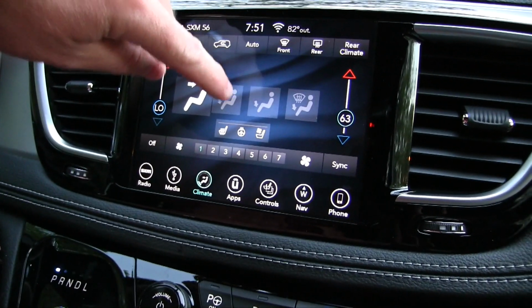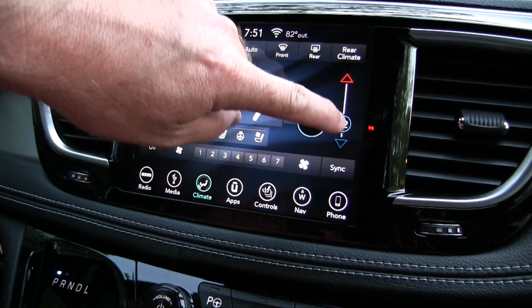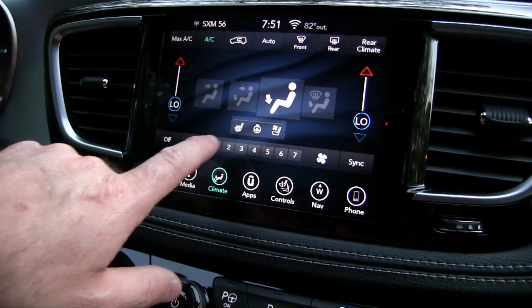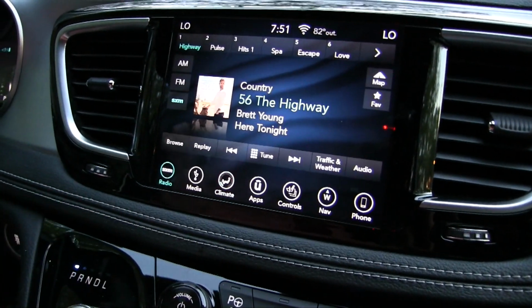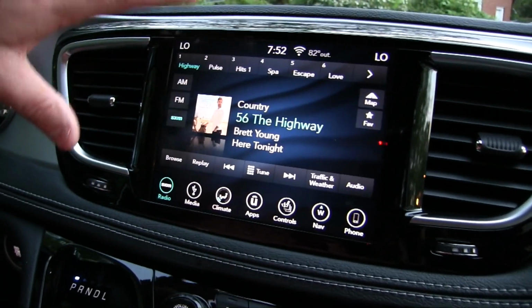Really just look at the various quick mode selects like here, as well as the temperature selects, which allow you to really just grab it and slide it up and down, and even right down to the fan speeds that you can select real easy and numerically. Now, looking at all the other options, you do have shortcuts down below, and Chrysler really has done a great job in integrating and making this system real innovative.